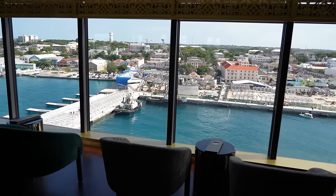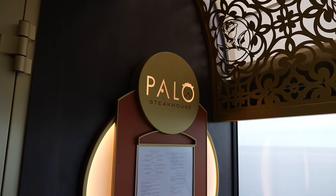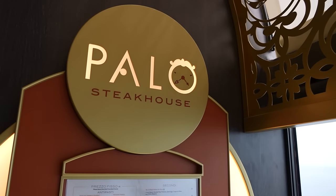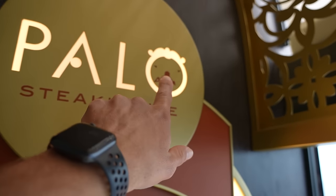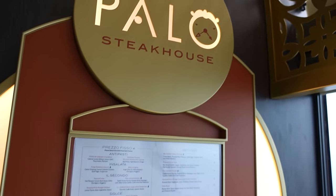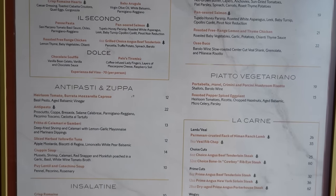I feel like this is kind of like a hidden gem. There's only four people in here right now. So we're actually in between services right now for Paulo. So I'm gonna go inside and have a look around. And as you can see by the sign here, it is themed after Cogsworth. So this whole area is themed to Beauty and the Beast. Here's a quick look at the menu.